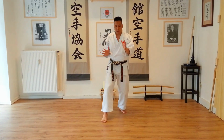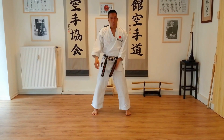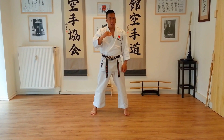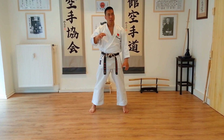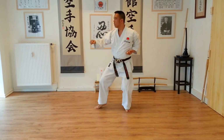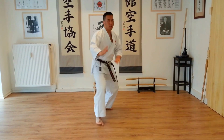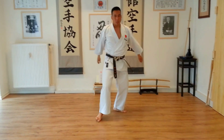In Korean Taekwondo, they actually raise their hips and drop them into each movement. So a Taekwondo stylist would do something like this. I've actually seen it in old Tang Soo Do. I've seen a variation of this Pinan kata. Looks something like this. Raising and dropping the hips.